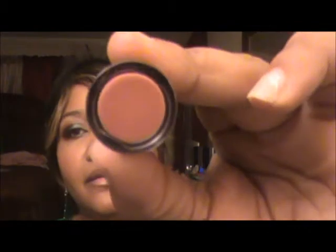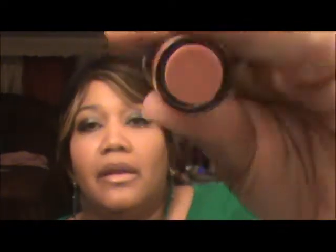Okay, then I got two NYX lipsticks. They were buy one get one half off. So I got Peony, which is this color, and it's called Peony. And there's the color again, and here we go. And here's Peony, and I'll swatch. It's a very nice neutral color. There's Peony.